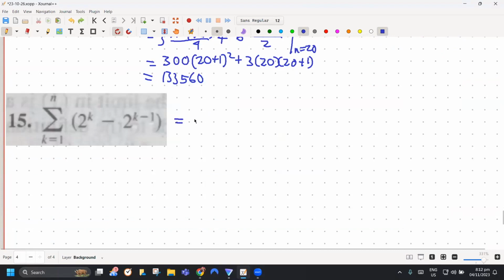So yung 4.4.15 is sum from k equals 1 to n, 2 to the k minus 2 to the k minus 1. So teka, bakit n plus 1? Ano yung largest na first term? So 2 to the n minus 2 to the 0, or 2 to the n minus 1.